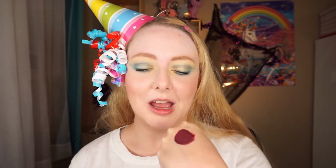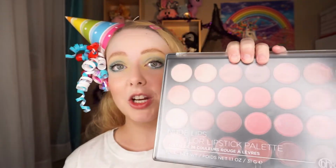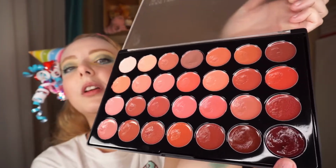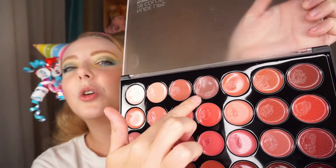None of that grayish undertone, which is very unusual. So I did the best I could, and I mixed some lipsticks to try to recreate it. This is what it looks like. I'm just having to use my hand as my little mixing palette, and the two that I mixed are from another BH Cosmetics big old giant palette. This is the Nude Lips 28 Colors lipstick palette. I bought this just to play around with what shades look good on me and what don't, and it's coming in handy for mixing. The shades specifically that I mixed was this one way down in the corner here, this real dark one. And then I added that one right there because I thought it had more of that cooler grayish undertone that I was looking for. And I think I got pretty close.